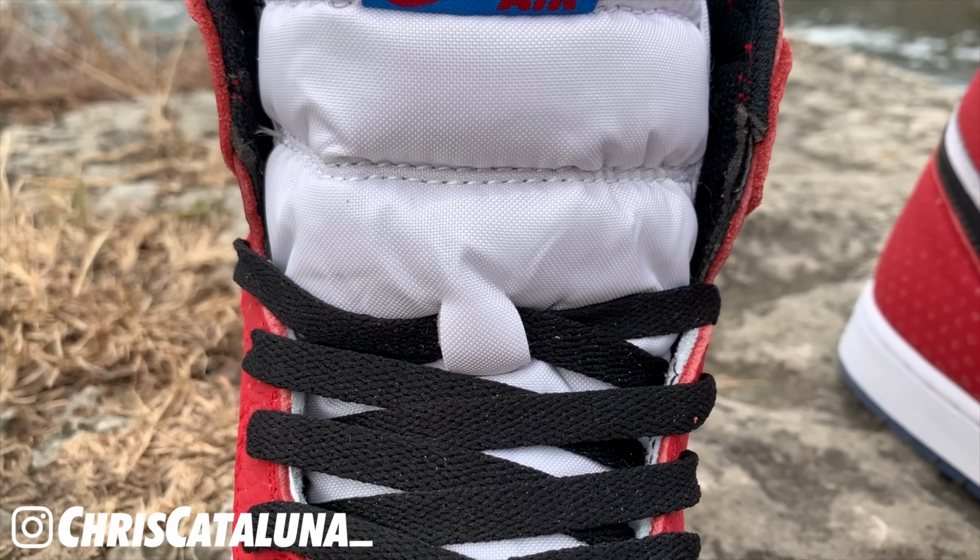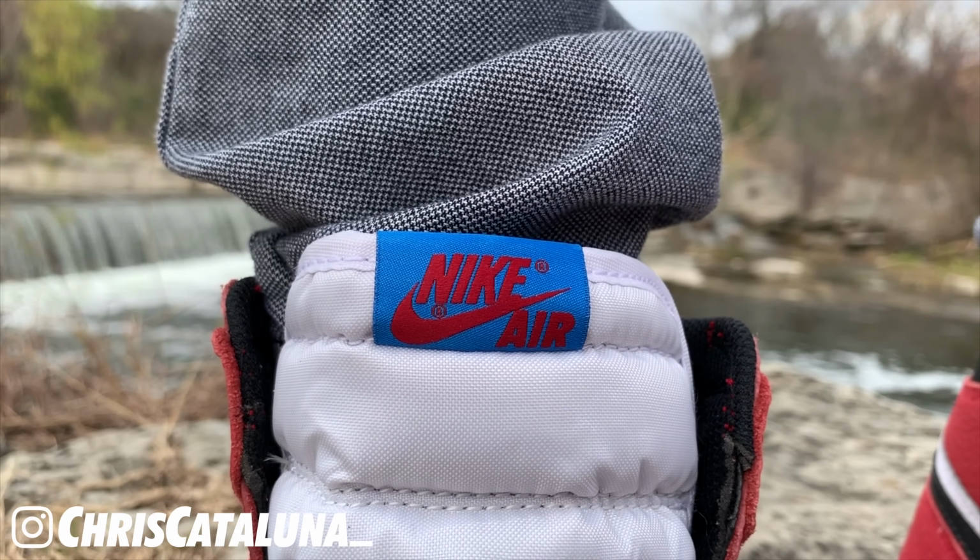Reaching towards the top of the shoe, you will see this tab right here in that sky blue coloring with the Nike Air Swoosh logo done up in red, and that tag actually wraps all the way to the back of this shoe. Now this is one of the subtleties that separate this shoe from the Chicago colorway. Normally on the Chicago colorway, that tag is red.